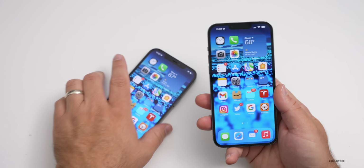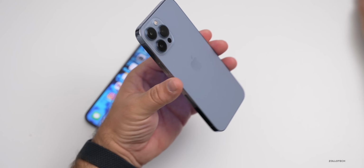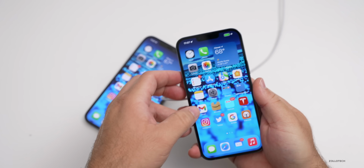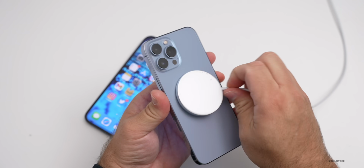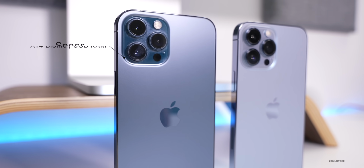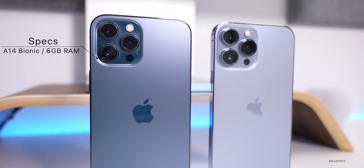Now, as far as MagSafe, they both support MagSafe, so you won't have any difference there as far as charging speed. They'll both work with MagSafe, just like last year. No difference there whatsoever.